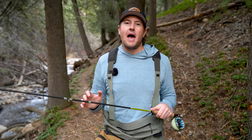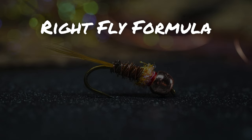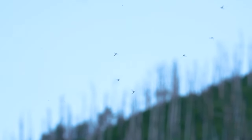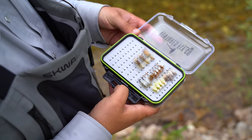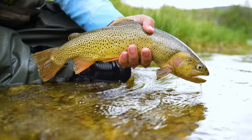Now that we've taken some time to check on, around, and in the water, our hard work is gonna pay off. We now have a ton of great information that's gonna help us pick the right fly. If we pair that information with our, drum roll please, right fly formula. In the last masterclass video, we talked all about this, but your job as a fly angler is to figure out what fish are eating, the natural food source, and then match it with an artificial fly out of your box. If we can accurately do that, we're gonna put tons of fish in the net.